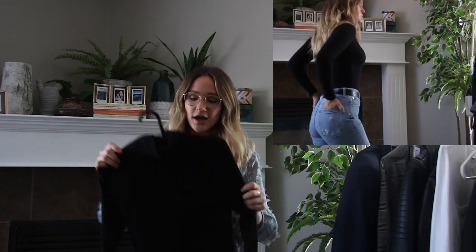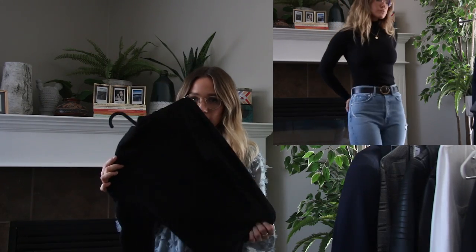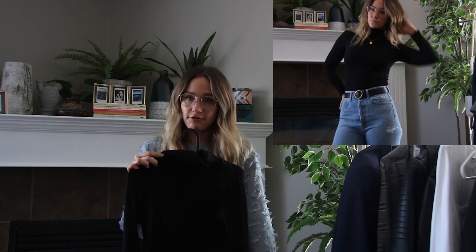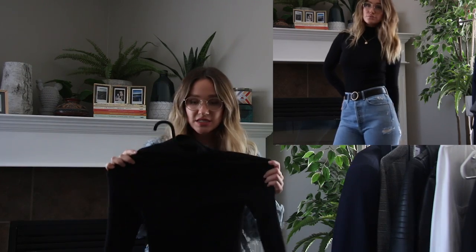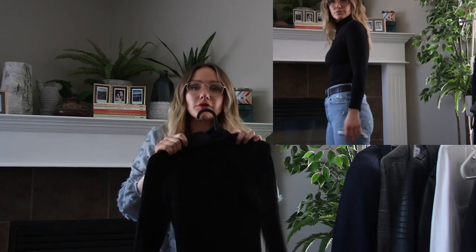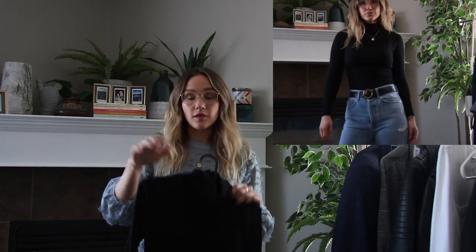You guys are gonna die. I think I paid $6 for this turtleneck and it's my favorite. It fits exactly how I want it to. It's perfect in every way. It's extremely soft. It's the perfect turtleneck and I paid $6 for it. Secondhand is great as well, you know. I'm sure you could find a turtleneck secondhand, no problem. Same with denim and stuff like that. I found some gems going to secondhand stores.